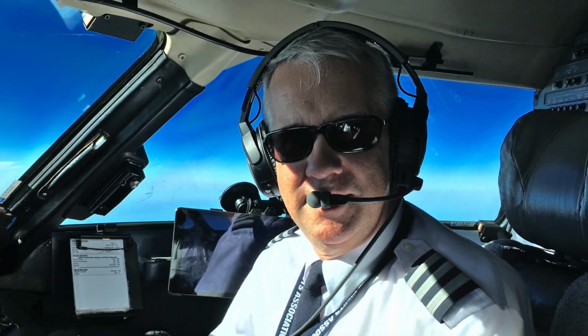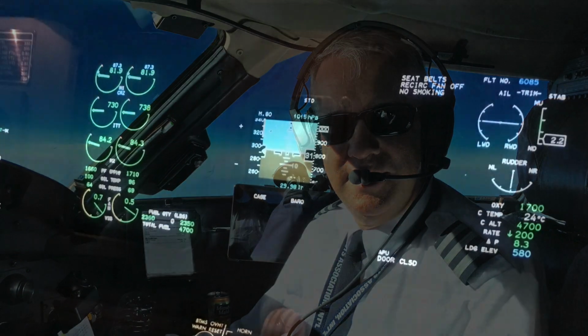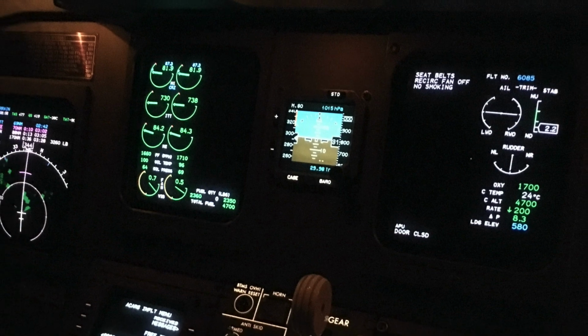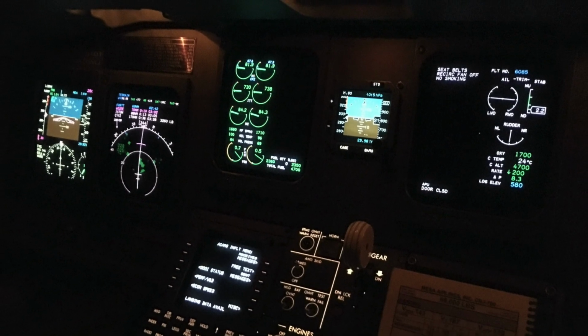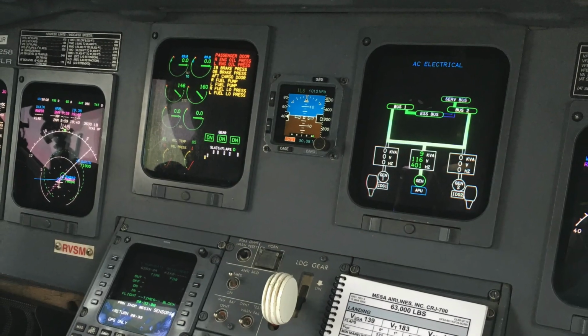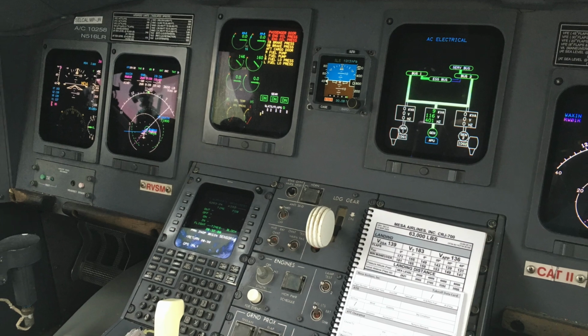As I mentioned, the jet was a lot of fun to fly. You can see the mounting for the iPad in back of me, the checklist, and a view of the instrument panels with the engine displays, landing gear handle, and the pilot's primary flight displays. Another view of that setup.